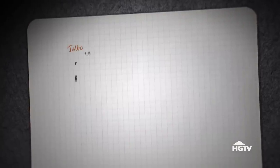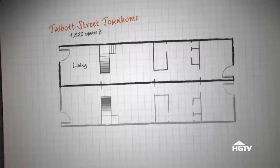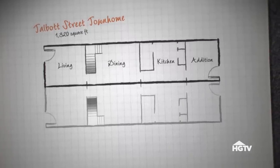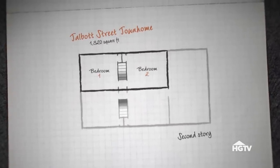It's two stories, so you walk into what's a living room. There's kind of a staircase dividing the living room from what's probably the dining room. And there's a kitchen on the back. The bathroom's wedged in behind the kitchen. And then upstairs, when you get to the top of the stairs, there's a room to the left and a room to the right.